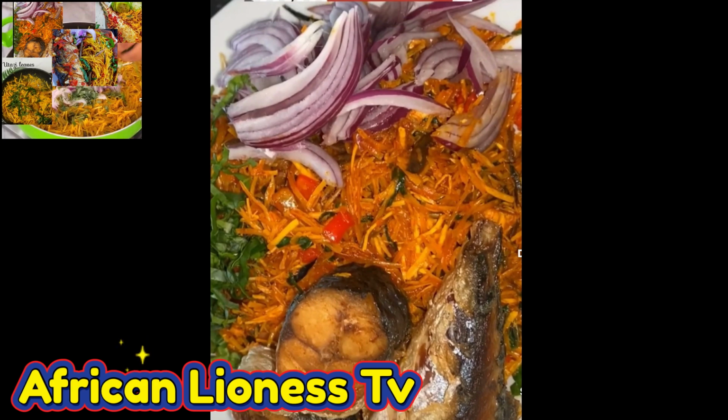So make sure you wash these leaves very, very well with salt. You can even use salt to wash the leaves, then rinse off the salt later. Sometimes I use salt to wash my leaves. Any leaves, use salt, or you use vinegar to wash it.